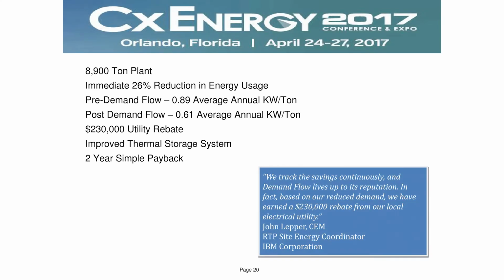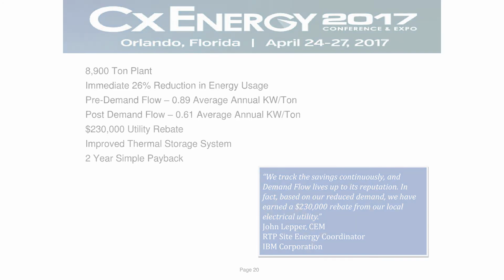However, after we did the project, it qualified for a $230,000 rebate from Duke Energy. So essentially the payback was dramatically reduced. We went from an average 0.89 kW per ton to about 0.61. They had an ice storage system at the factory, and we improved the thermal storage system. Not really anything we did to it, just the fact that we're slowing down the water when we could meant instead of having a 2-hour tank, they were getting approximately 4 hours from that tank. So they're able to keep an additional chiller offline 2 hours more per day for every time that chiller was going to run. And this project came out to be about a 2-year simple payback.